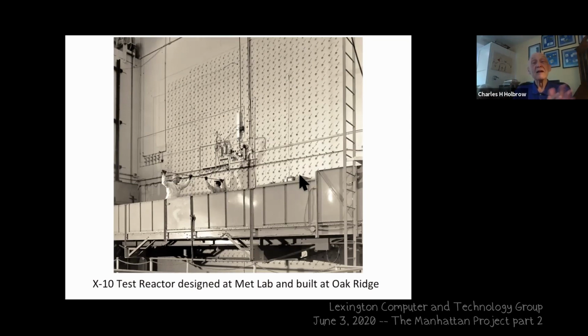But there, they do some more reactor building. They build two more. Well, first of all, they move the Chicago Pile 1 down there. They build another Chicago pile, a graphite pile. They build another pile. They're doing this in months. But all right, so here is the X10 test reactor designed at the Met Lab. Now, again, I want you to get a sense of what's going on here. I mean, these are big items. They're building this within a month of the successful testing of Fermi's reactor in Chicago under the football stands.